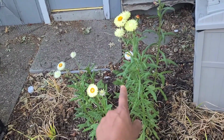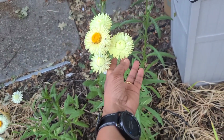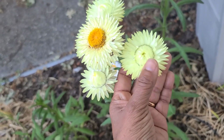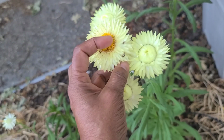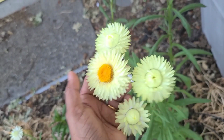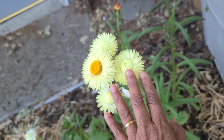This here is an interesting little flower. It's called a straw flower. It's the first time I'm growing it this year. And look at this. It's got this papery kind of texture. It's almost like a dry flower. And in fact, it is an everlasting flower. You can dry these and you can put them in everlasting bouquets. So I am really keen to grow these.